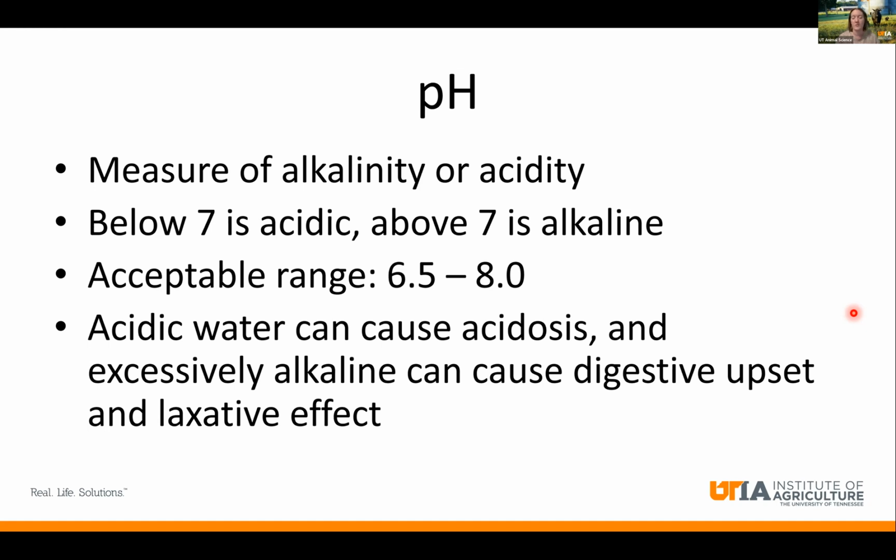There's not a lot of research that shows that cattle tend to drink one pH level of water over the other because it's hard to create those conditions. But we know that if water is too acidic and it contributes to the acid in the rumen, which is already being built up from digestion, then it can contribute to acidosis. And if that water is excessively alkaline or basic, then it can cause some digestive problems and laxative effect. And so this pH is something that is pretty simple in terms of how we interpret that number. It's either acidic or it's alkaline. But if it gets too extreme in one of those directions, then it can cause some issues.